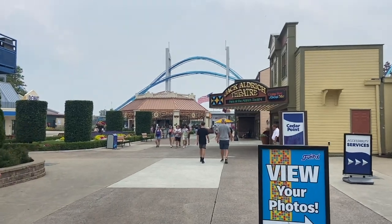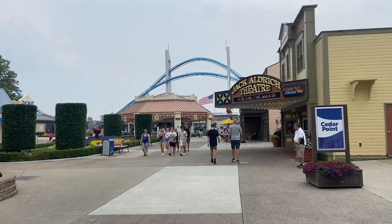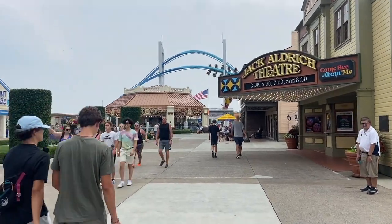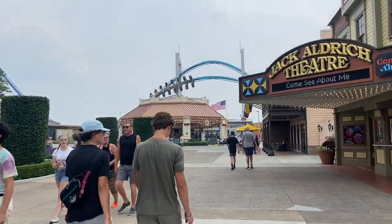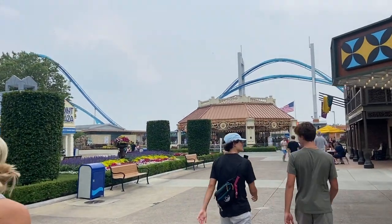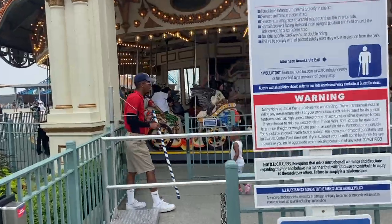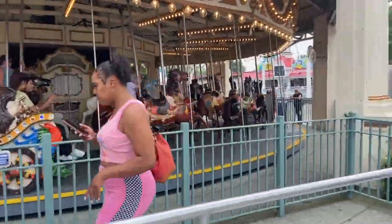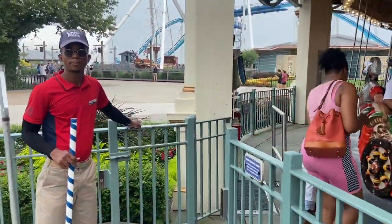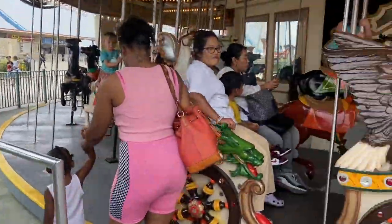Well, I want to say I'm going to go to the Jack Aldrich Theater, but I'm not, unfortunately. I am headed instead to the carousel. That's our next ride. Let's go. Looks like it's open right now, too. Just barely. You know what, though? I don't feel like supporting my own weight, so we're just gonna come sit down right here.